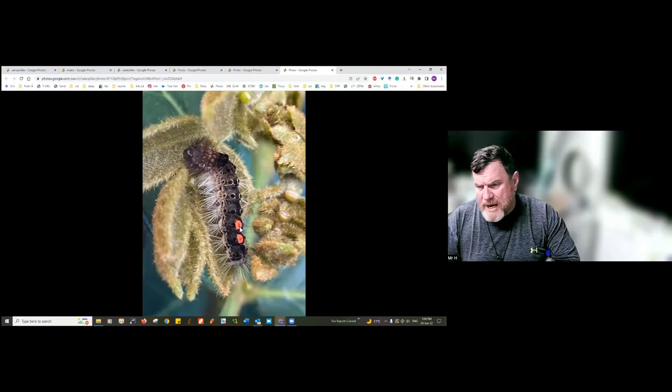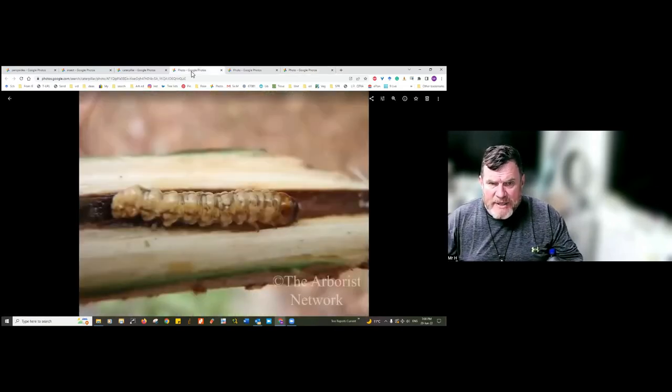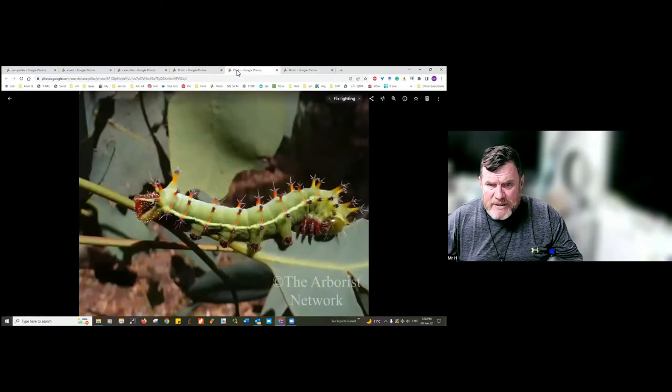But we've got some characteristics that make that fairly obvious. First of all, it's a caterpillar. If we turn it upside down, we could see that. So let's see what we need to know about the upside down stage. Let's see if I can find a shot that will tell us.